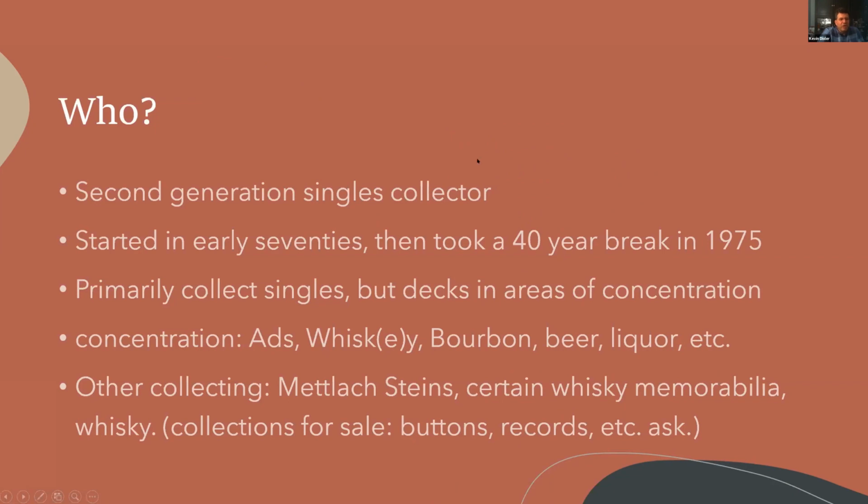again, what Lee said, I'm beer, mostly whiskey, bourbon, and liquors. I also collect Metlock steins for people who are into collecting steins, and have some collections that I'm currently trying to sell, buttons, records, so please ask, it doesn't hurt.